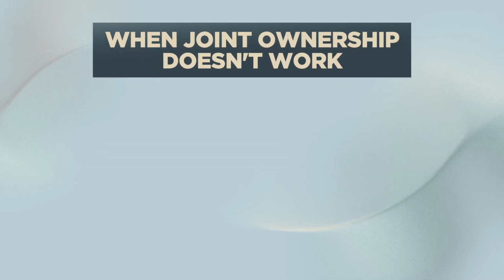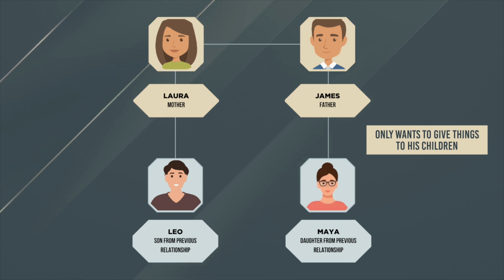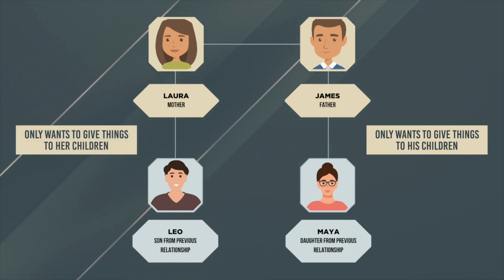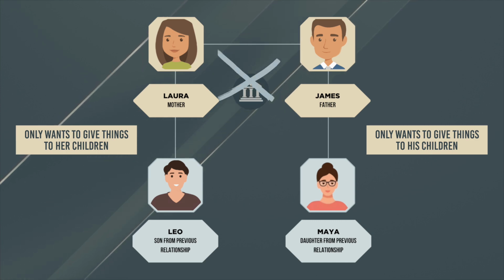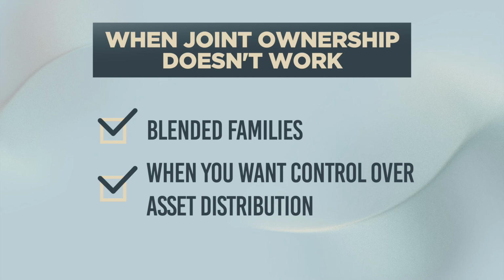But when does it not make sense? Well, it doesn't make sense when there are blended families. When James might want to give his things to his children and not Laura's. Or if Laura wants to give her things to her children and not James. Well, that means that James can't put Laura on a joint account because Laura might not give things to James' kids. Laura might want to help her kids and not James.